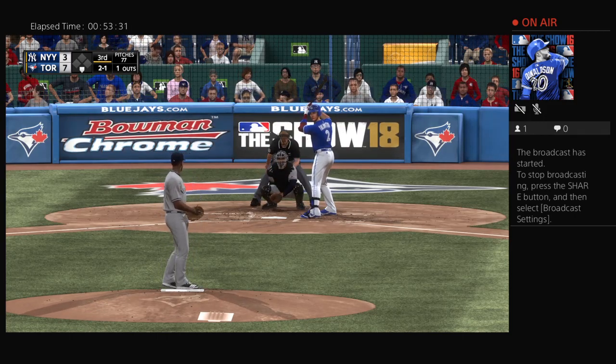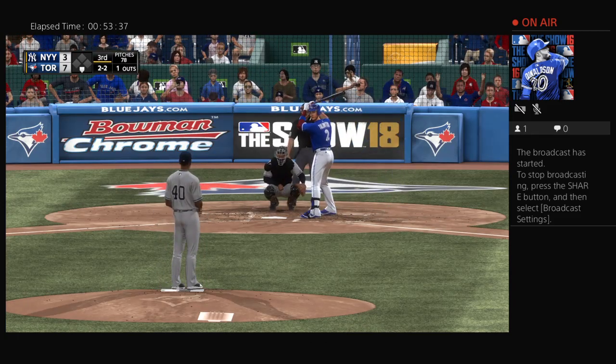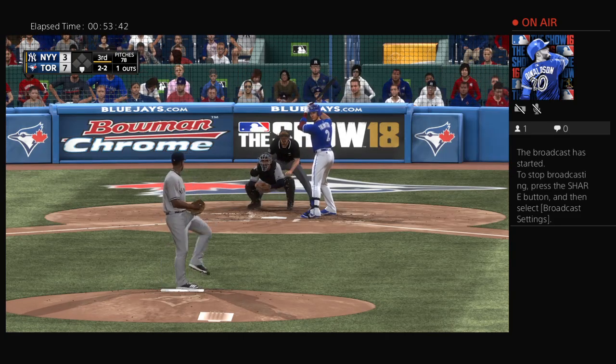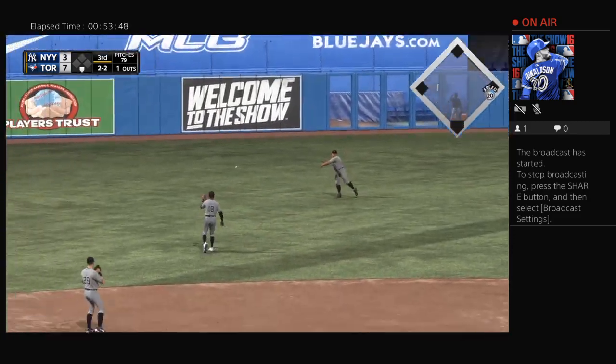Now the 2-1 pitch. It's the outside corner for the second strike. The 2-2. On the ground to the left side. And Tulowitzki's got himself a base hit.